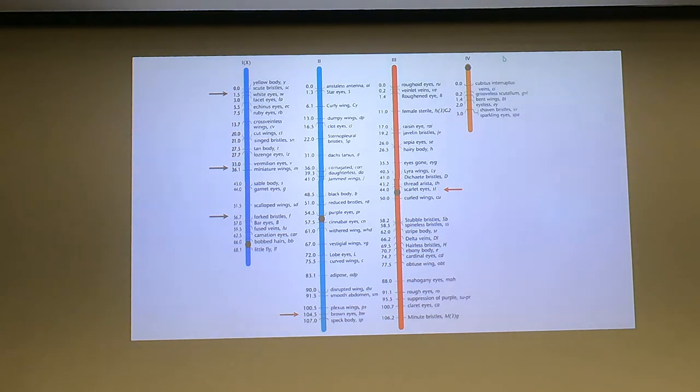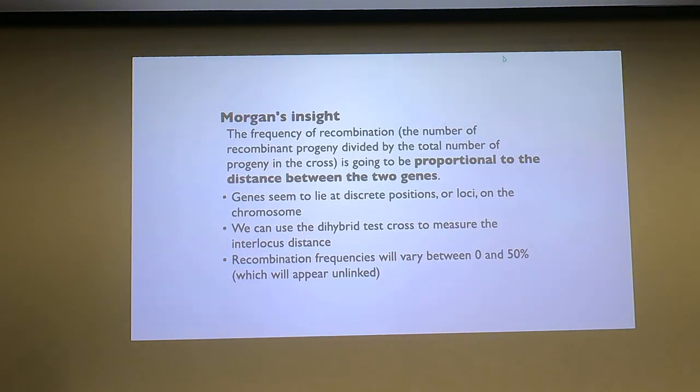In 1910, they did not have molecular biology tools to do this. So these were all figured out using these genetic techniques, which I think is kind of awesome. Harder than molecular biology, less nitpicky and less demanding, but still you need a lot of abstract thinking to figure this out.